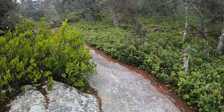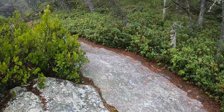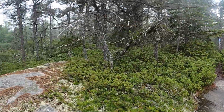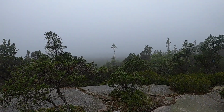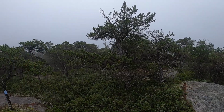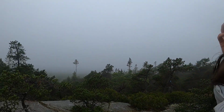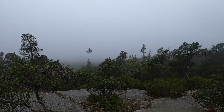Oh my. Alright, this might be a little tricky, so I'm going to stop recording and focus on getting down this. Through some more forest. And now we're on another rock ledge. Okay. We are on yet another rock ledge. This is the view. Really pretty. If it was more clear, I imagine that this over here would be a stunning view.